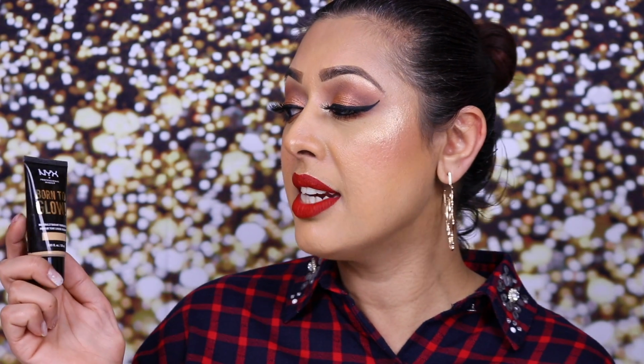And then the last foundation that I've been loving again is the NYX Cosmetics Born to Glow Naturally Radiant Foundation. My shade is in True Beige. Other times when I've shown this in favourites videos, the shade I was showing was Beige, but as I've mentioned, I've got lighter. So now this is the next shade up for people who've got kind of yellowy medium undertones. Love this. It's what I'm using right now.